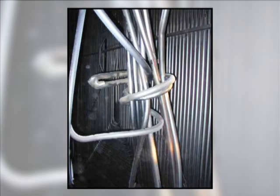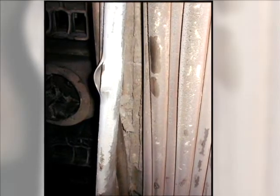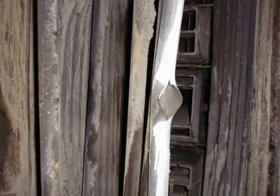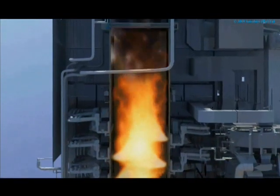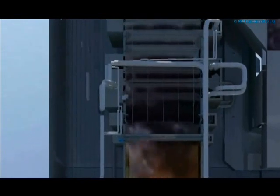Short-term overheating failures, on the other hand, occur because the tube has quickly reached a temperature high enough to soften the tube and it bursts. The most probable causes of these failures are exposure to temperatures higher than design over a long period, or exposure to sudden overheating due to a flow blockage, tube starvation, or excessive firing.